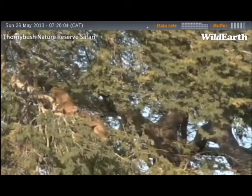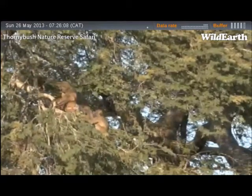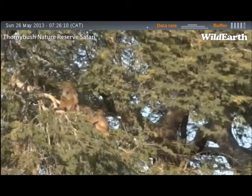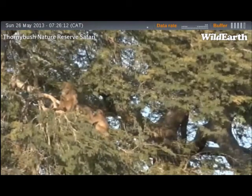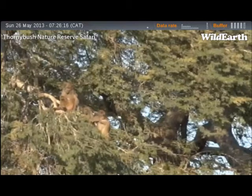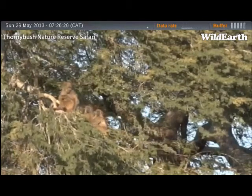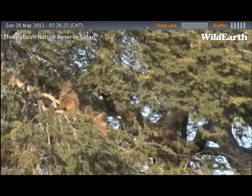And the animals here at Thornybush, there's a malachite kingfisher just flown downstream, upstream. But yes, with that kind of behavior, the animals tend to kind of know where we're coming from. And they know that we're not going to chase them. They know that we're not going to tease them. They know we're not a threat. And so the animals have calmed down to a large extent here.